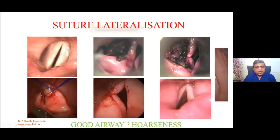Suture lateralization. This is a case of bilateral abductor palsy. Now we are planning to do permanent lateralization. To do a permanent lateralization, it would not be sufficient to take a suture and lateralize the cord, because as soon as you remove the suture, the cord would again be in the midline. To make it permanent, we vaporize the vocalis muscle and make a raw area lateral to the edge of the vocal fold. Over that, we pass in the suture with the help of a Lichtenberger needle and lateralize the vocal fold.